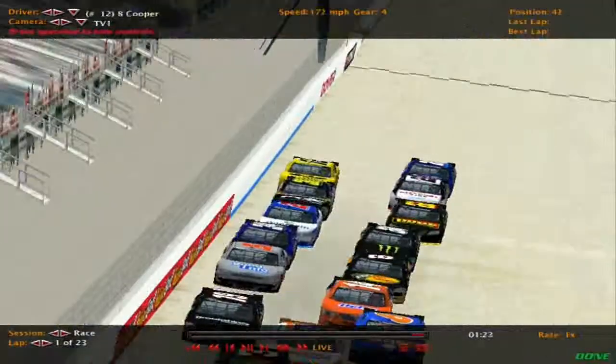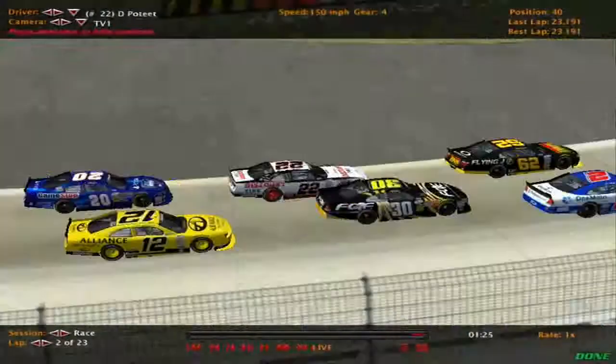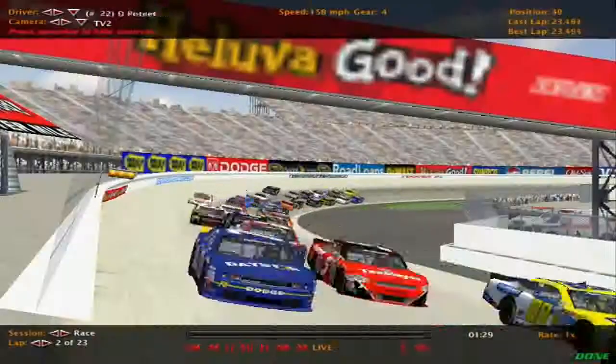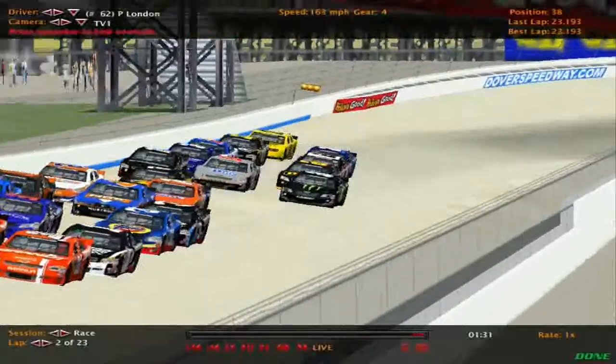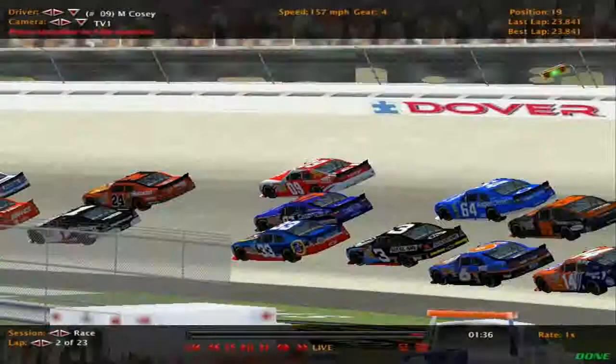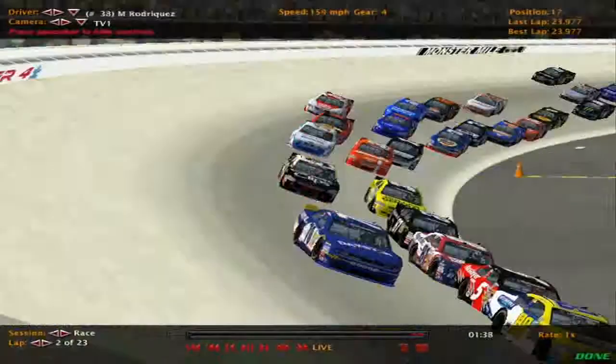Take a look in the back of the field. What's going on with Steph Cole and a couple of the Penske drivers, Blake Cooper and Dylan Poteet. There's Sean Henley, last week's winner. He's mired back in traffic. We've got cars way up high. Look out. We got 3 wide right there. Close racing everywhere. Ooh, Willow Livingston all over the place.